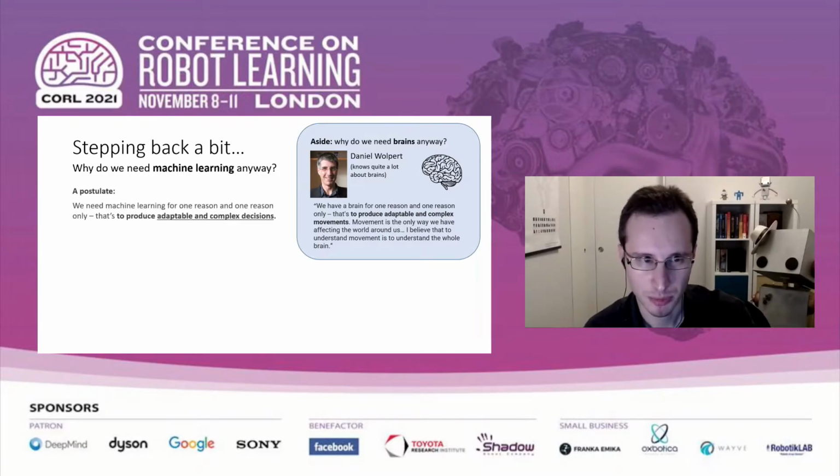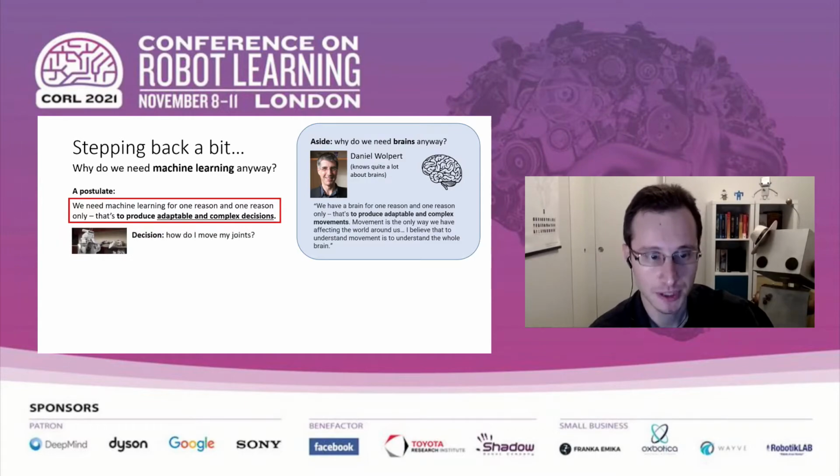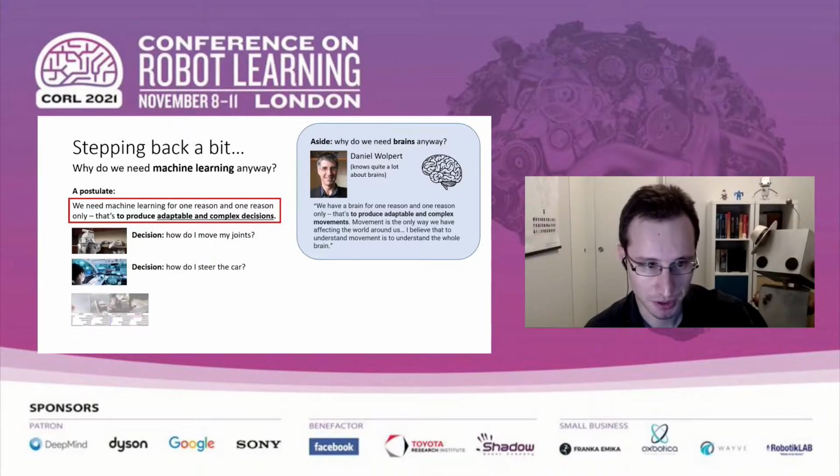I would put forward a postulate about machine learning inspired by this. Perhaps we need machine learning for one reason and one reason only, and that's to produce adaptable and complex decisions. Let me try to defend this postulate. For all of us here, we work on robotics. In that context, it's fairly clear how our learned models output decisions. Your robots will decide how to move their joints or how to steer a car.